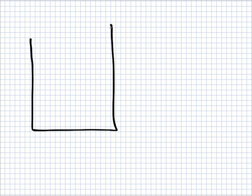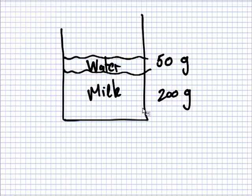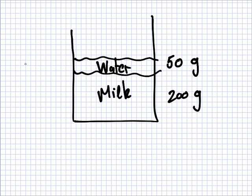Now, for my pictures, I like to draw the two separate. So I imagine here's the milk and here's the coffee. Of course, in real life, you mix them together, but just for our picture, it's easier to think of it like this. Right, so you have 50 grams and 200 grams. And the coffee is like water, and the milk is like milk. What temperature did I say? 80 and 27. This is 80, and this is 27. Okay. Now this is at the start.